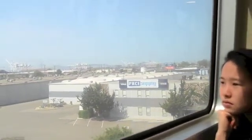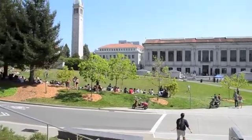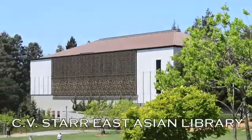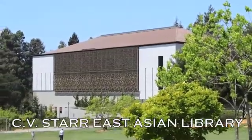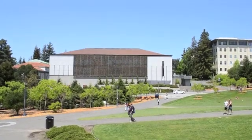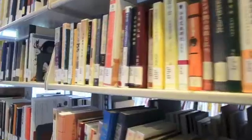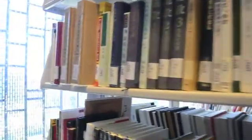Across the bay, located in the heart of the UC Berkeley campus, sits the C.V. Starr East Asian Library. The C.V. Starr East Asian Library is the largest freestanding library in the United States, constructed exclusively for an East Asian collection. In it sit over 900,000 volumes of Chinese, Japanese, and Korean materials, including woodblock prints, rare maps, and scrolls.